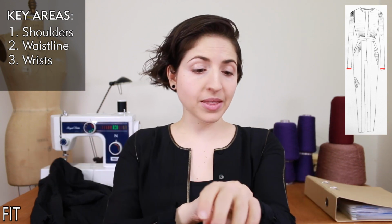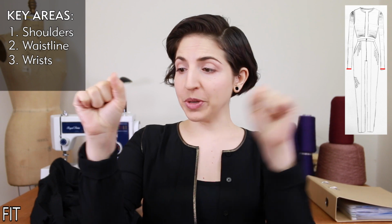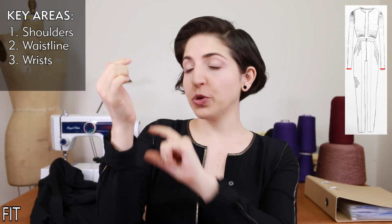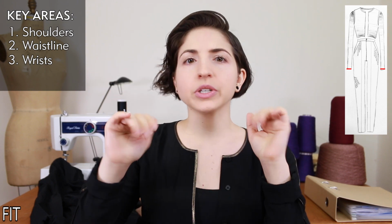These sleeves on me, these are a little bit too long and I just roll them up to my wrists, which is the next option. If the sleeves are too long, another option would be just to fold them up to your wrists so that they're not covering your hands.